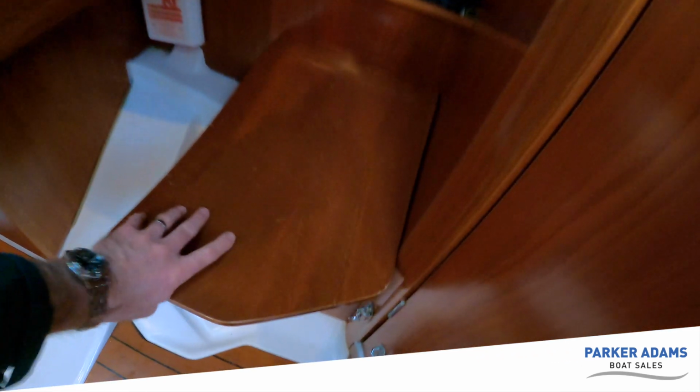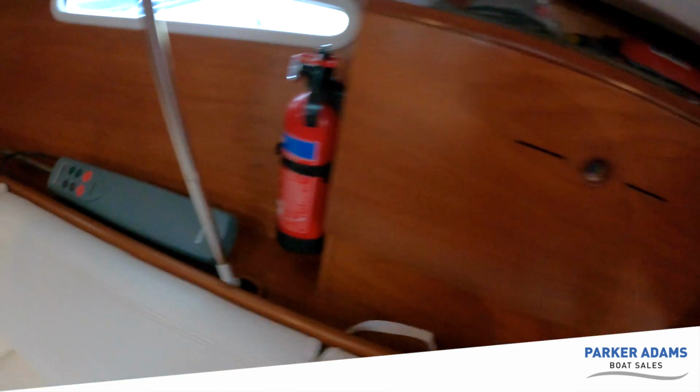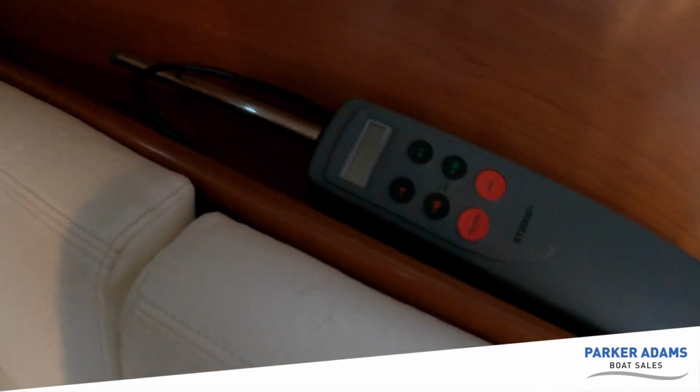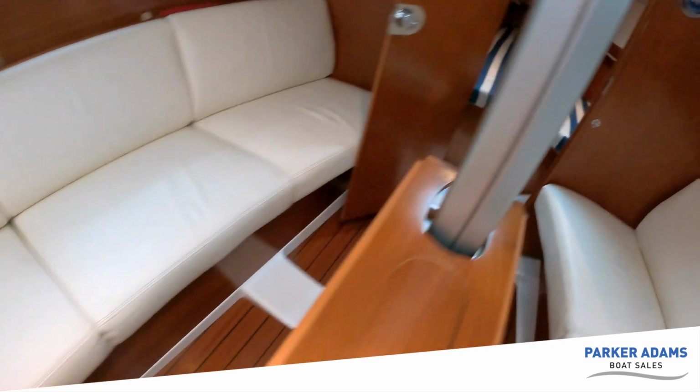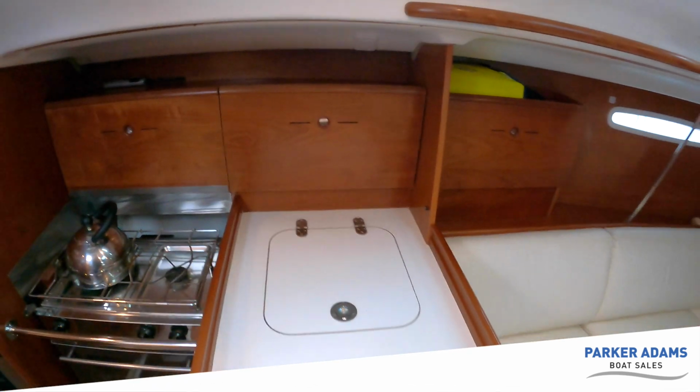There's a nice bit of storage under here as well, so the current owner has a few bits and pieces. Lovely seating with cupboard above for more storage. There's the telepilot, so it's a Raymarine ST2000. And a few more cupboard space above there, and then we're down into the galley.